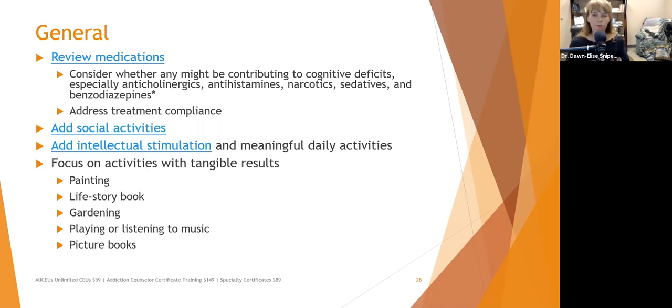Playing or listening to music can be therapeutic, and so can looking at picture books. And when I say picture books, I mean those tabletop books that have a picture and maybe a sentence on every page. There are books about cats and ships and pretty much anything that you want. Nothing with too many words if the person is experiencing difficulty with reading.